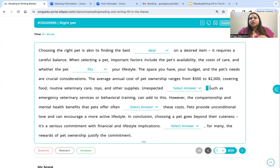"Unexpected dash, such as emergency veterinary services and behavioral training, can add to this." Unexpected situation, unexpected circumstances, unexpected expenses. Yeah, I'll go with that, because they're talking about money here.